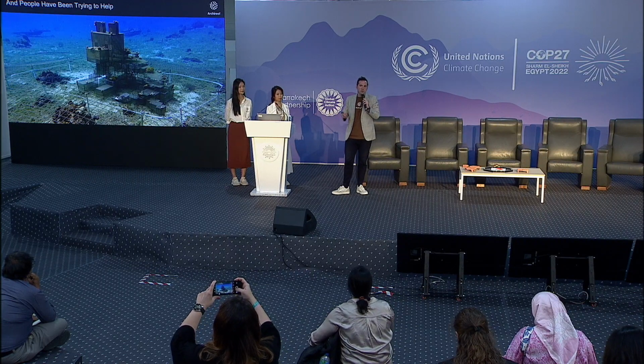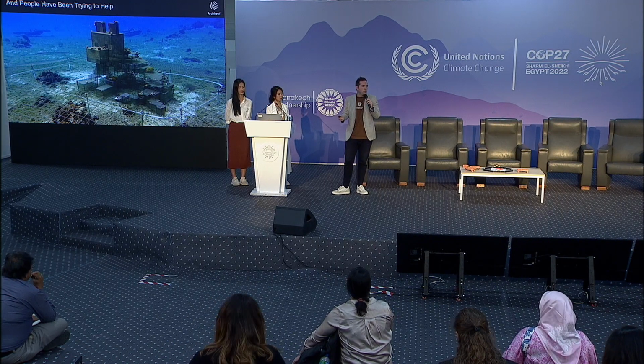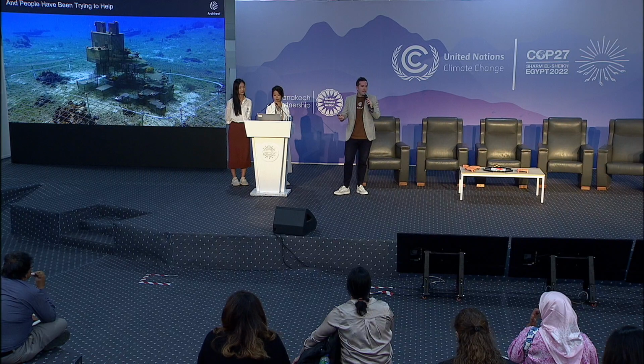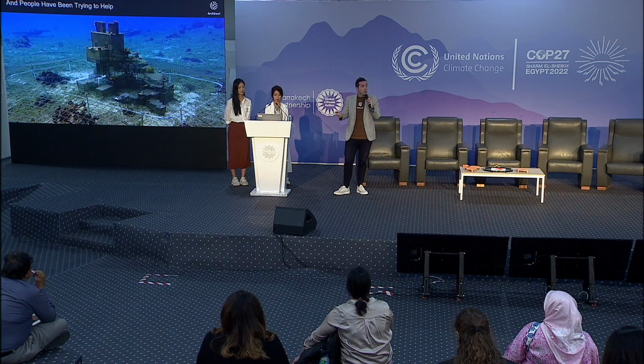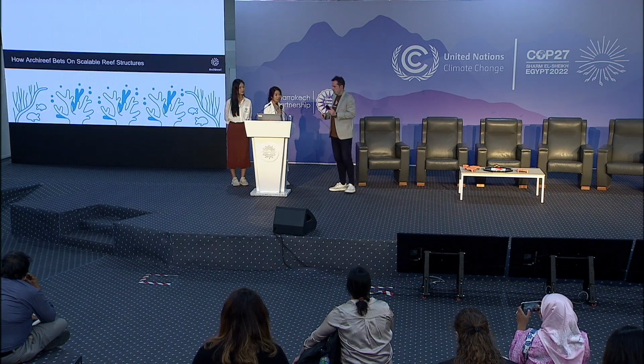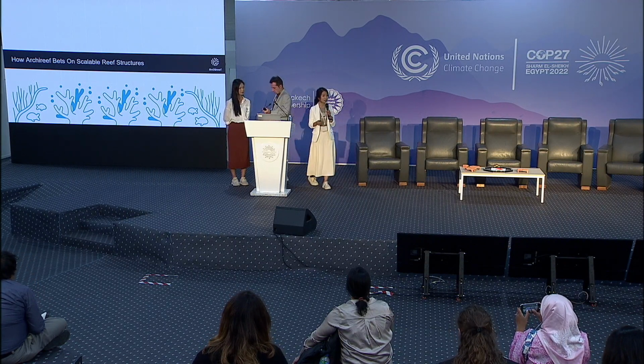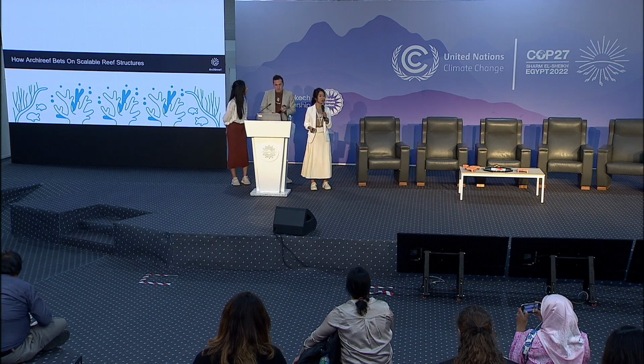It's nothing new, but the problem that we often see is they require a lot of cumbersome effort. They need a lot of engineering input, and oftentimes they're not scalable to the tune that corporates, for example, would like them to be. So how do you actually scale ecological restoration? We believe that the solution would be based on scalable reef structures.